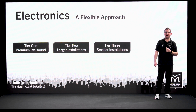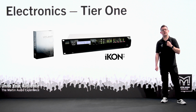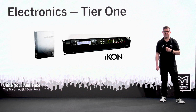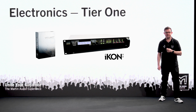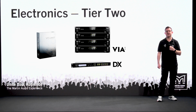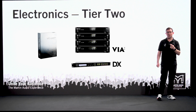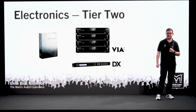Tier 1 is primarily aimed for rental partners, the second tier is primarily for larger installations, and the third tier for smaller installs. To deliver the optimum sound, we recommend using FlexPoint with Icon amplifiers, working in total harmony with Display 3 and ViewNet control software. Moving on to Tier 2, and primarily for larger installs, the DX 4.0 controllers and VIA amplifiers are also compatible with FlexPoint and again controlled via ViewNet.